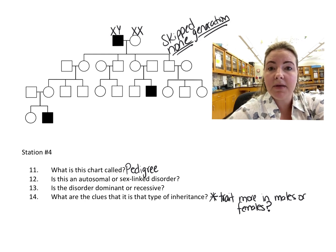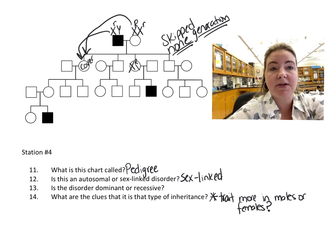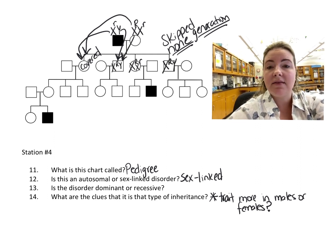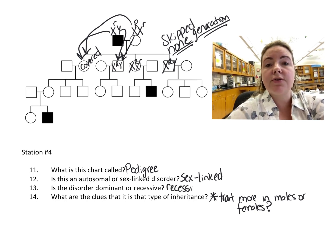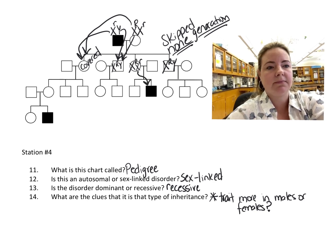For example, mom is going to give a dominant allele to each of the children, and even if she's a carrier, there's a chance that she will not give that recessive allele. And so even though dad has the disorder, when he passes it on to the females, mom will cover up the disorder. Passing on to the males, again, mom is only going to pass the X, so dad is passing the Y, and if dad passes the Y, then those sons are not going to have the disorder. So there's a really big clue here that this is recessive because it skips a generation.